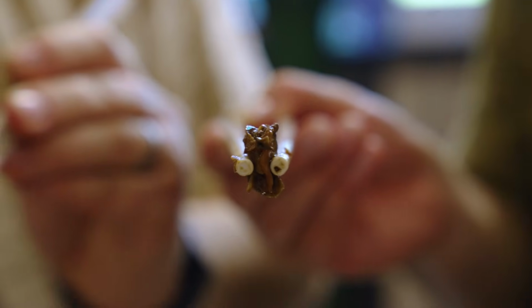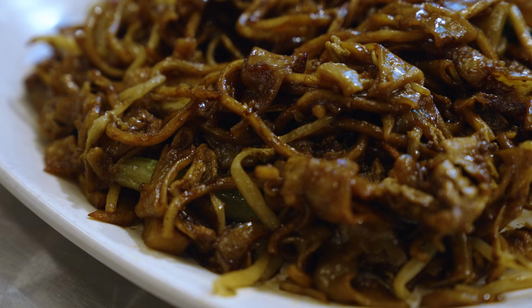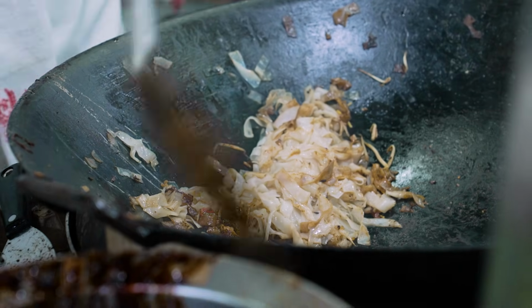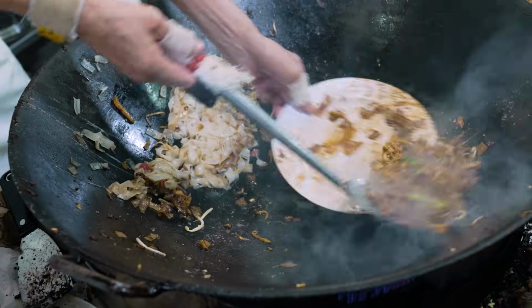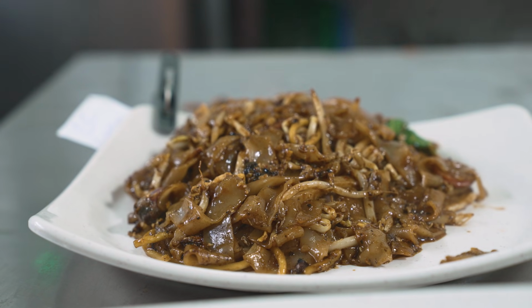It's absolutely delicious. And you can see a dark kind of char that comes off the wok, and that is what you're tasting throughout the whole dish. Called the wok hei, and it is the fierce, searing heat of the wok and the char that it gives all of the noodles and all of the ingredients that are cooked in it.